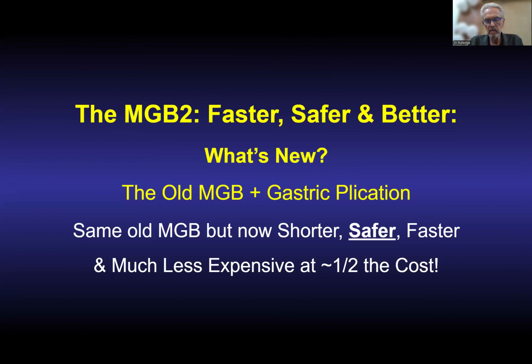What exactly is it? Well, it's the old MGB plus gastric plication. We'll talk a little bit about that to explain it, but it's really simple. In the old days, the MGB, we would staple up the stomach, and there's bleeding and risks of leaks and all kinds of dangerous outcomes. And it takes time, and it's very expensive. The staples cost a fortune, almost as much as the surgery. But this is the new same old MGB, but it's shorter and safer and faster and much less expensive. So we hope you'll join us to participate in that.